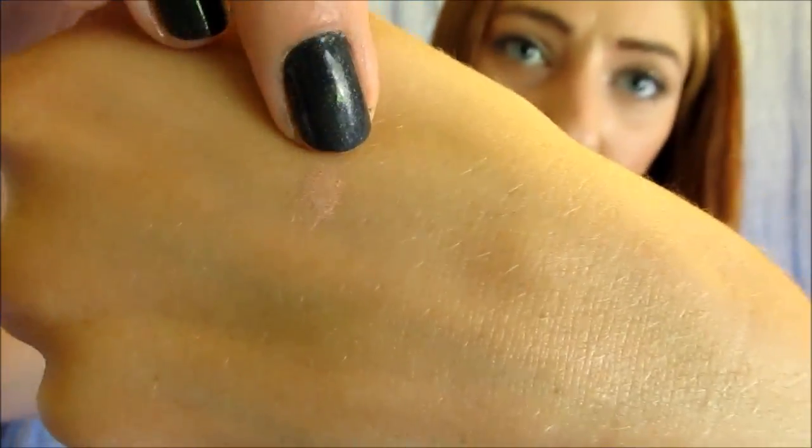I'm actually wearing it. I don't know if you can really see. I mean, obviously I covered it with shadow, but I'm wearing it right now, and I applied it by putting it on the back of my hand, and there's this little spot here that will not come off, so hopefully this works well.